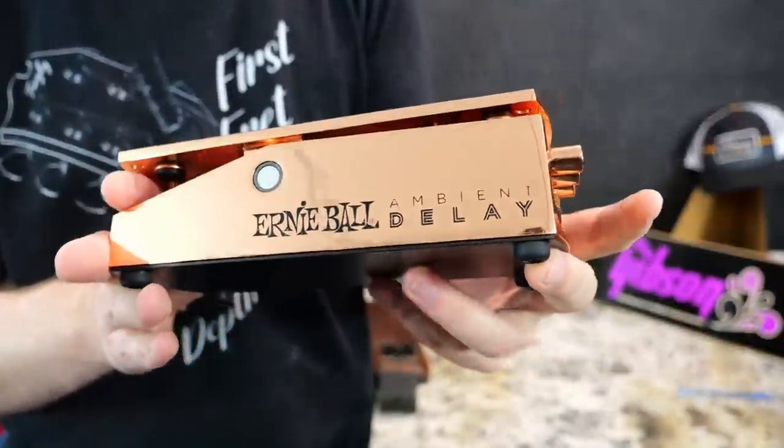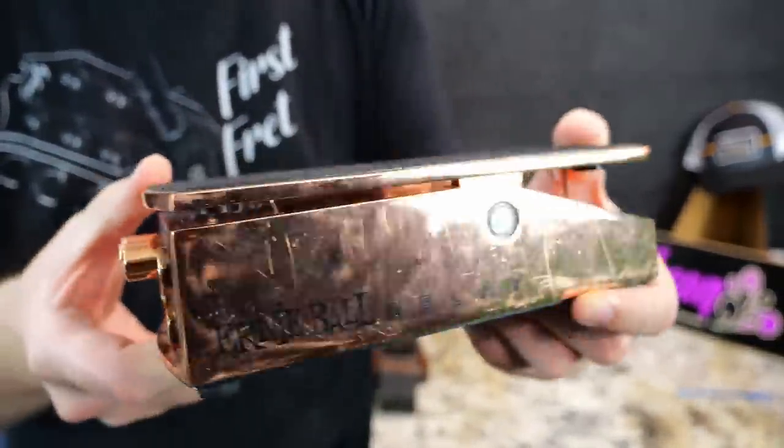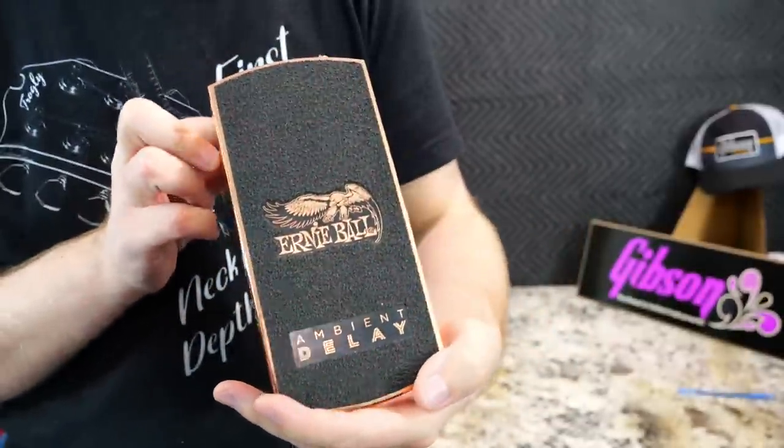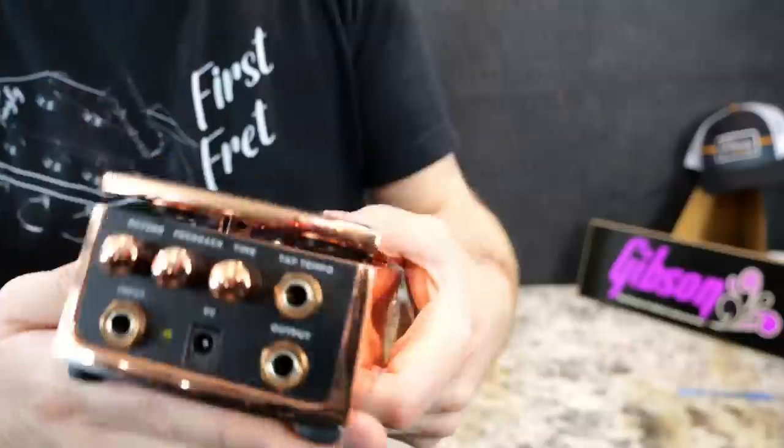Pretty much the only time I deal with pedals is in the Trade Tuesday series, because they have a wide audience and they're usually pretty plentiful. So this is the Ernie Ball Ambient Delay. I don't really know too much about this. I'd never heard of it before, but we've got some controls that we can play around with.